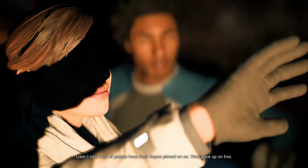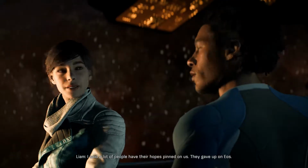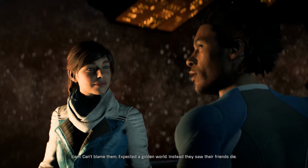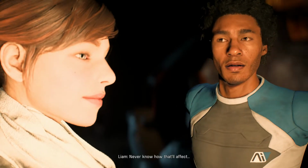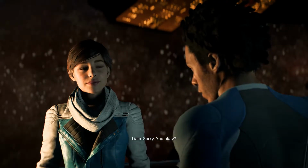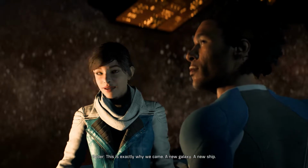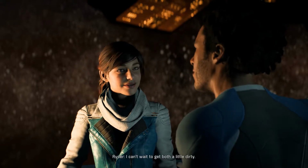What? I said a lot of people have their hopes pinned on us. Where'd you come from? They gave up on Eos. Can't blame them. Expected a golden world, instead they saw their friends die. Never know how that'll affect. Sorry. You okay? This is exactly why we came. New galaxy, a new ship. I can't wait to get both a little dirty.